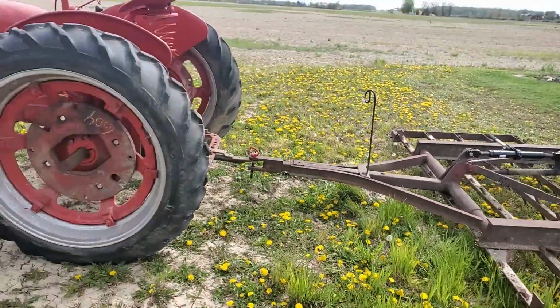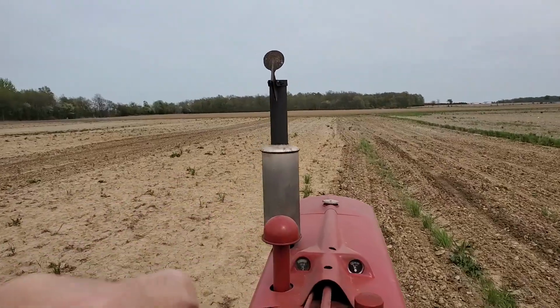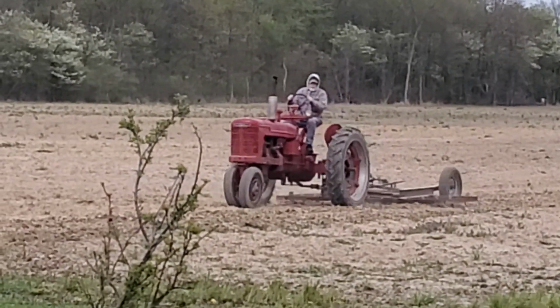Vintage Grover Harrowgator hooked up to the H. Let's go see how she does. Pretty good. Well, there's Dad on the H with the harrow.